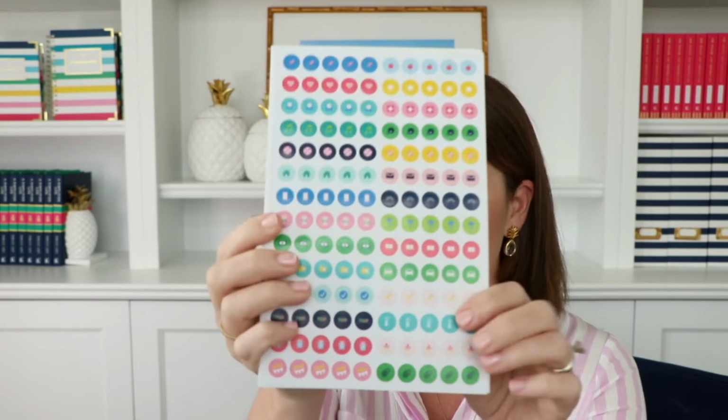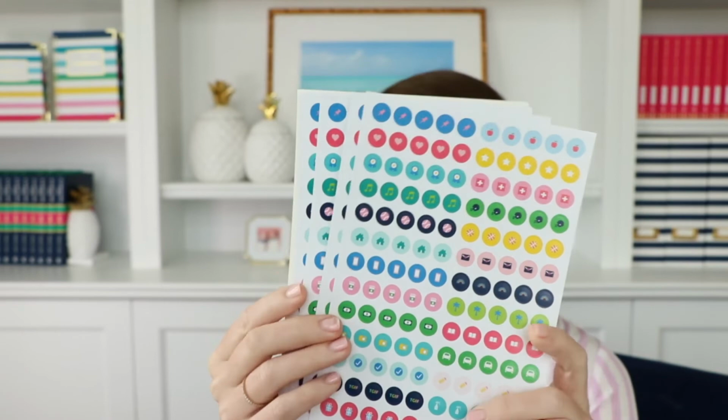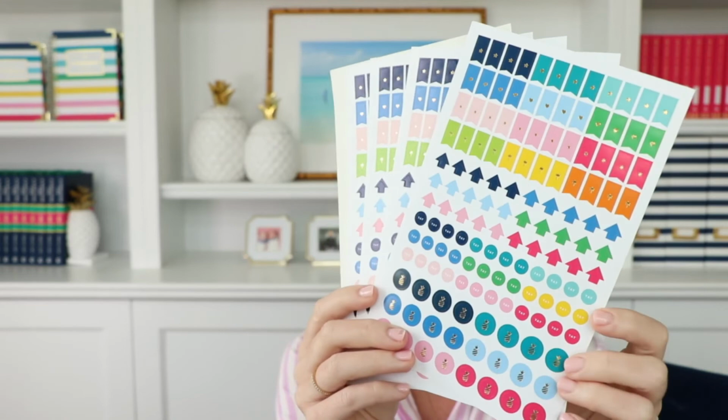We have new stickers launching next Wednesday, along with our brand new Simplified Planners. And these are the icon stickers. You can see them. They're so cute. And you get 4 pages. And then we have the variety stickers that are my personal favorite because they have gold foil on them. And you can see them there. There's the orange for everybody that keeps asking for orange. People keep asking us for orange.